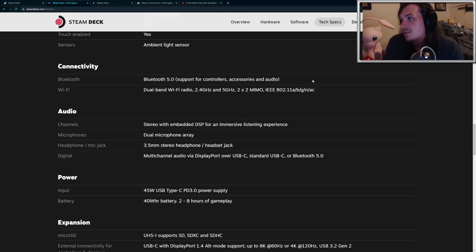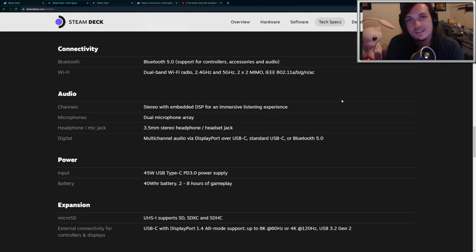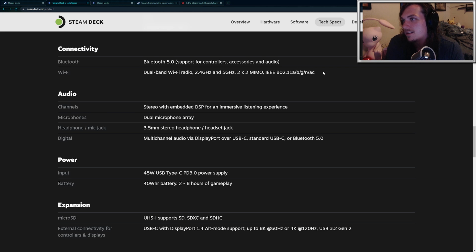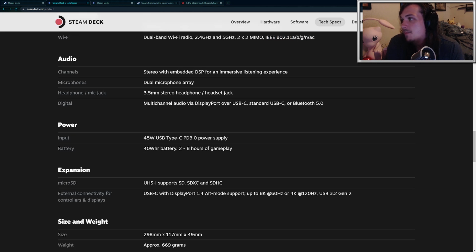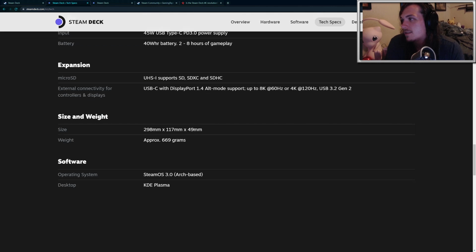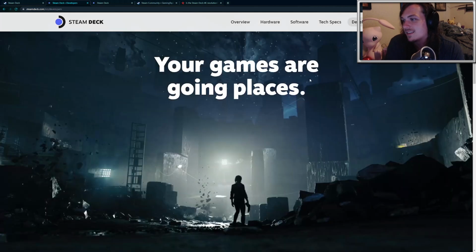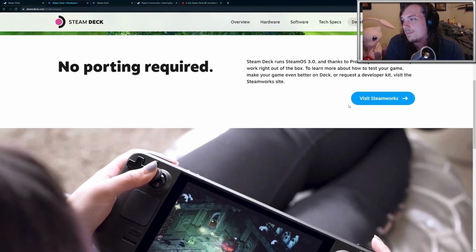Anyways, so it has Bluetooth control as well. That's awesome. That's what I was saying earlier. You can just connect more Xbox controllers, or you can connect wireless earbuds and stuff, which will be interesting. 5 gigahertz Wi-Fi. That's awesome. And I think it supports the newer Wi-Fi speed too. But yeah, audio, power, and everything looks good. So you can expand the storage space, external connectivity for controllers and displays, and it's all good. And it doesn't seem like it weighs all that much. So yeah, I'm just kind of rambling at this point, just going through the specs. I haven't gone through this website before, so I'm just kind of interested to see everything on here.